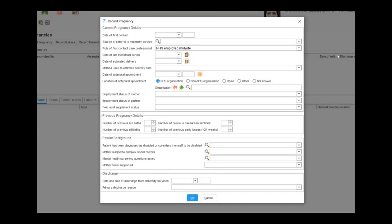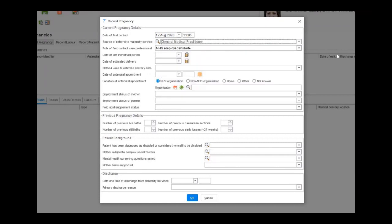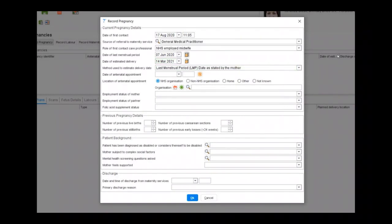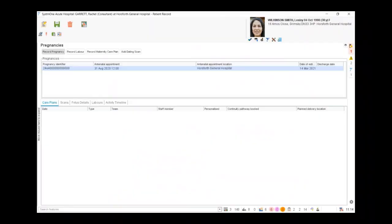The pregnancy dialogue is used to capture details during first contact with the patient. Most of the drop-down lists are configurable. Hard-coded lists have been predefined to capture required codes for the MSDS extract. The folder icon next to the date field enables the user to pull that date from the patient record. An estimated delivery date is auto-calculated, and it also tells you what that date is based on, i.e. the LMP. The asterisk icon next to the location can be used to select from a locally configured list of frequently used locations. The user completes the screen, which creates the pregnancy and generates a pregnancy ID.